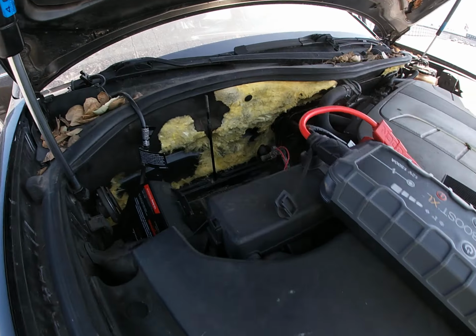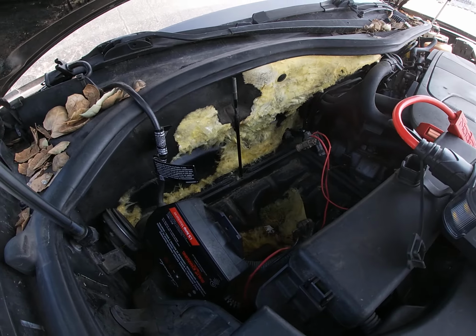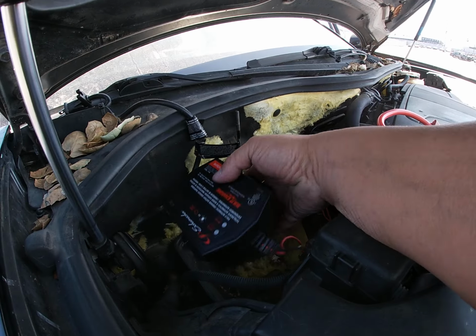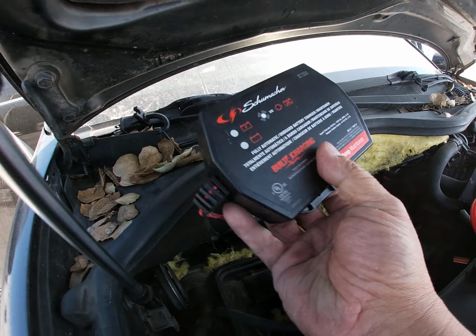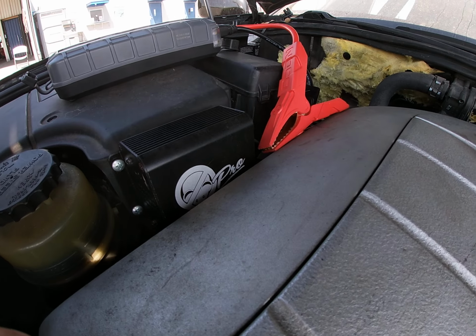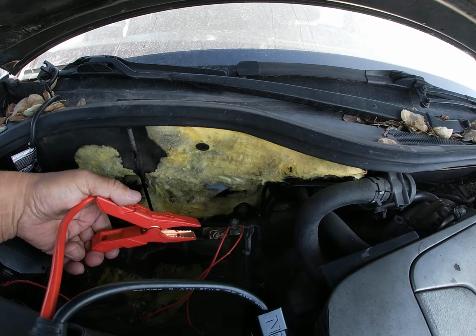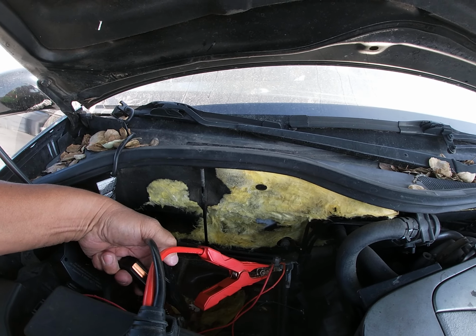And you know how I feel, and you know how Randy feels on auto auction rebuild. No battery, no go, but I'll give it a try. I don't like cars with no batteries either. I used to have a battery tender. Schumacher battery tender. Had one of those, and this, I don't know what this is. This has something pro on it. But let's hook up a jump to it. See what it does.